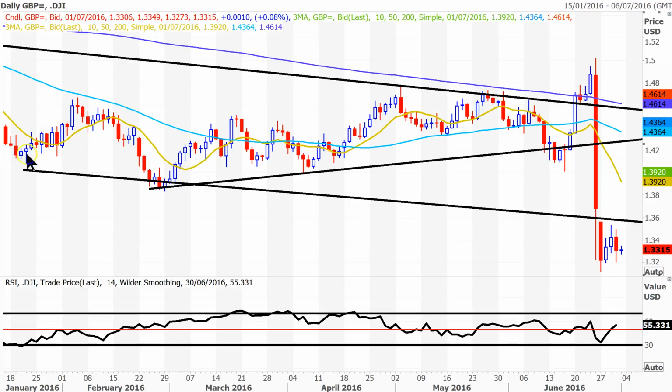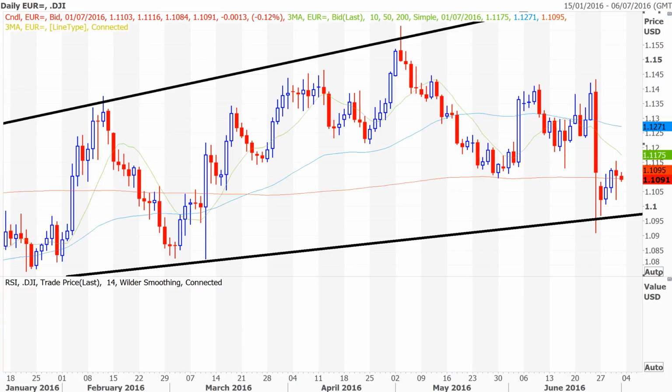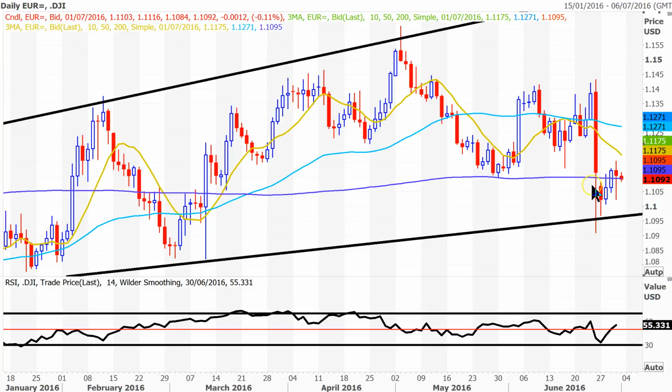On to the euro, and here we've got still pivoting around the 200-day moving average, which is normally at 110.95. Really want to see a weekly close either above or below that to determine the next direction. But RSI also at 55, so that does suggest that the next move here should be to the upside and towards, let's say, 114, which was early June resistance, rather than any further probes below 110.